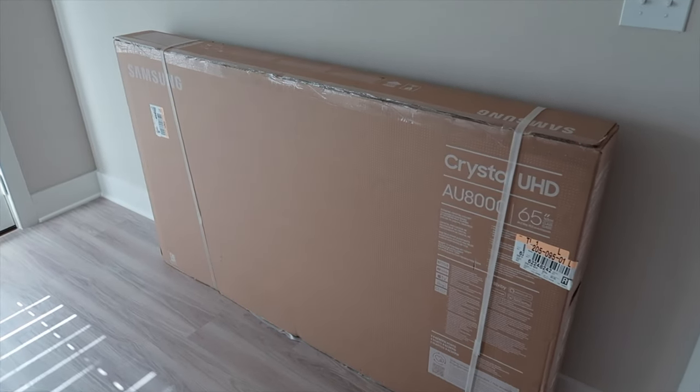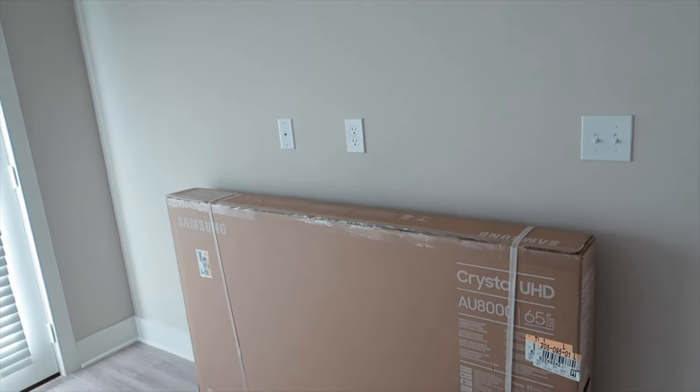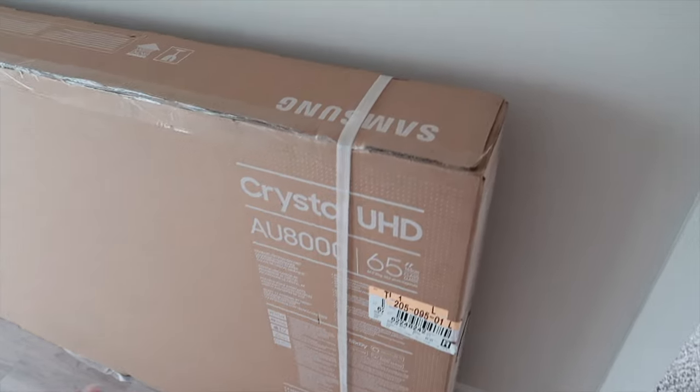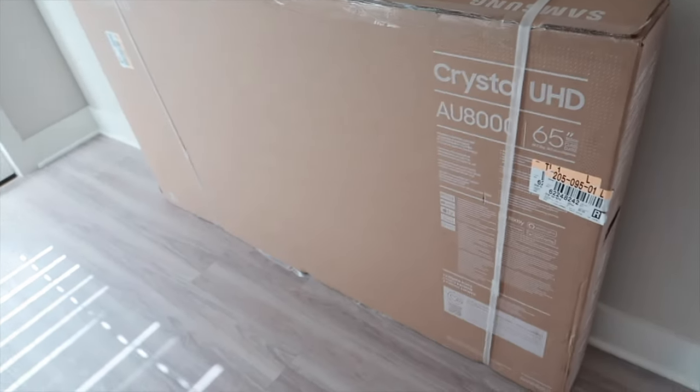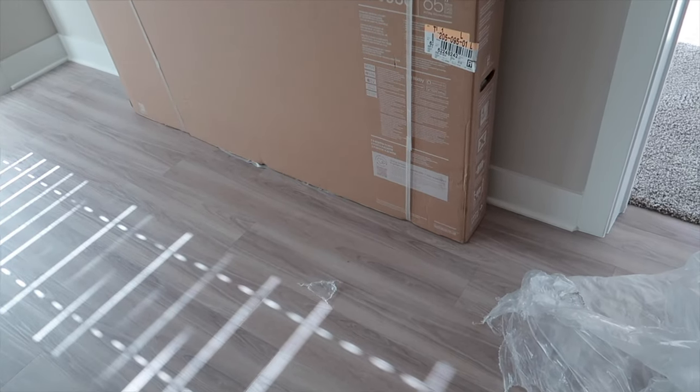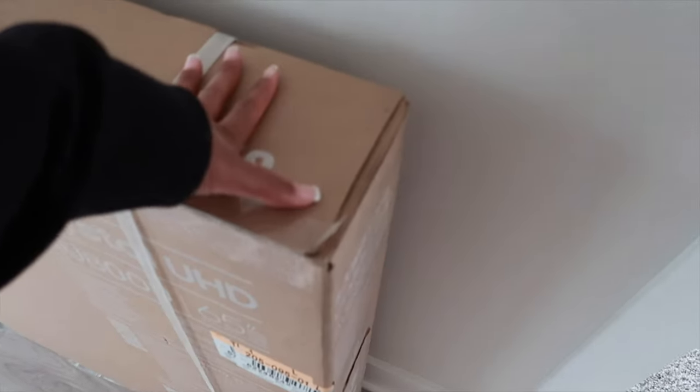So I'm probably gonna unbox that here in a second. I'm gonna mount it, but I probably won't do that until like Monday or something like that. So I'm gonna unbox it so that way I can have something to watch. It'll probably just be on the floor for now, but it's a smart TV, so I'll just be able to hook it up and start watching my TV. So yes, I got that.